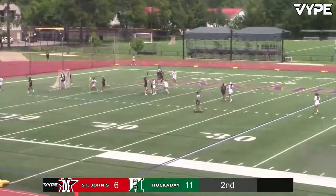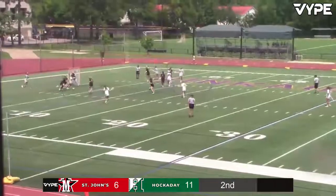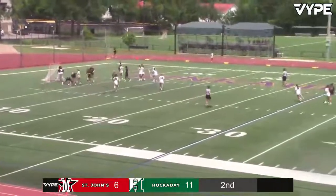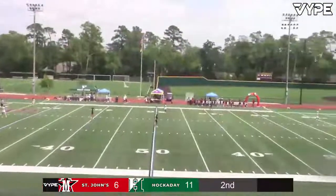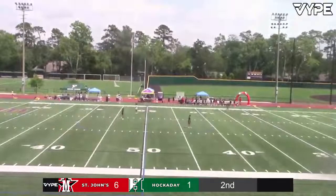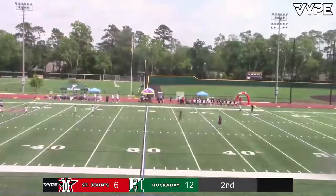You can see up at the top of the eight there, Hockaday running some sort of pick and roll. That's what they're doing. Great ball. Low roller. Great ball. Draw all the defenders out of the 8-meter. Gives plenty of room for number 9, Sunni Wang, to draw, drive and score. Brings score to 12 for Hockaday, 6 for St. John's. 8:08 left to go in the second half.